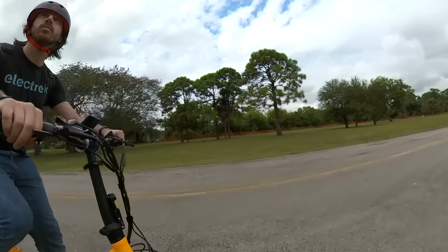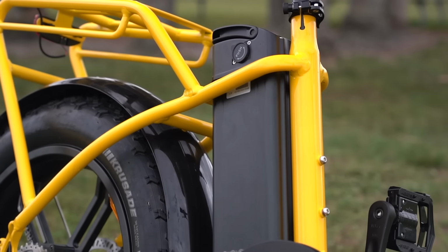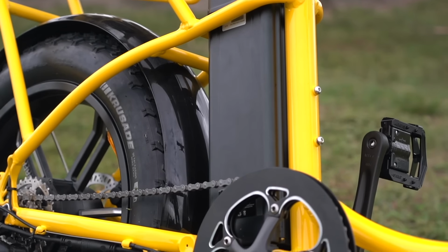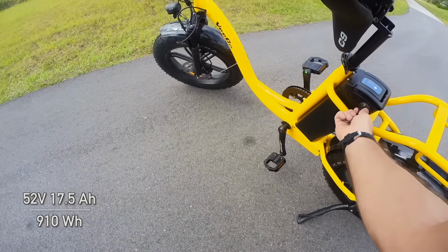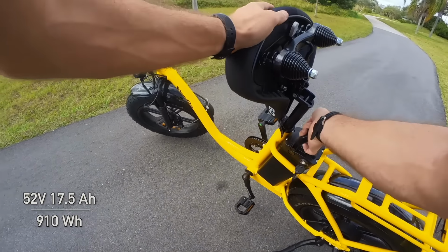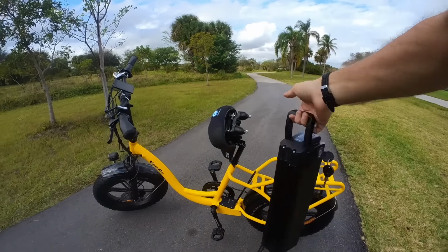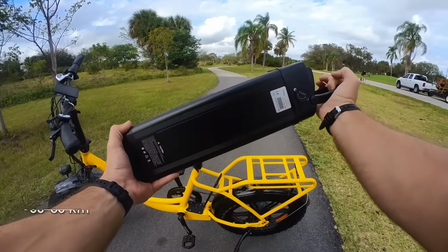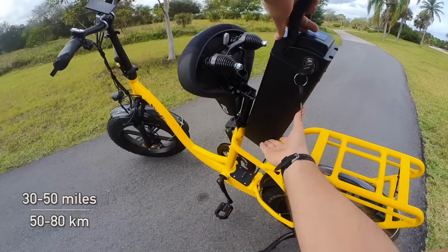The throttle versus pedal assist debate also affects the range, though the battery is so big that you don't really have to worry much about range. That removable battery is rated at 52 volts and 17.5 amp hours for 910 watt hours. That's nearly a kilowatt hour of battery, way more than average in the industry, and it will net you around 30 miles on throttle or 50 plus miles with lower pedal assist levels.